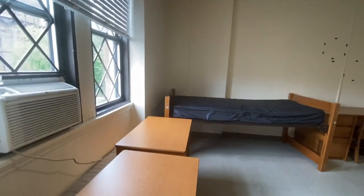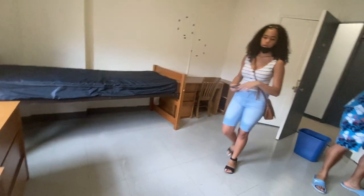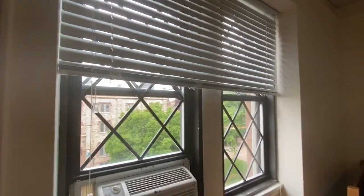I would guess maybe the only concern is the discoloration of the panels on the ceiling. Usually that means that they had to be replaced. I know the building's old, but that could be a sign that maybe there was water damage there. But hey, at least I got heating and cooling systems.